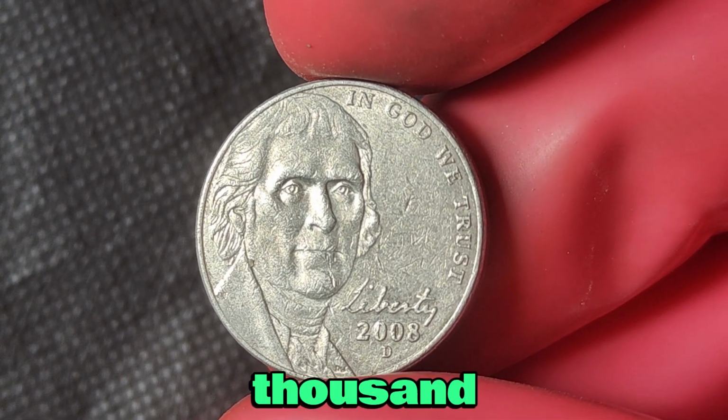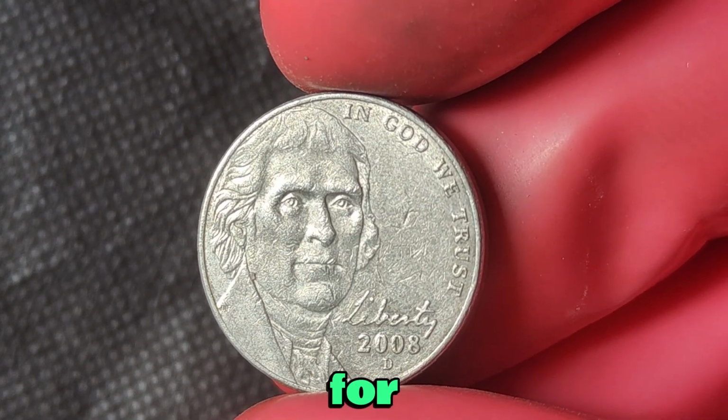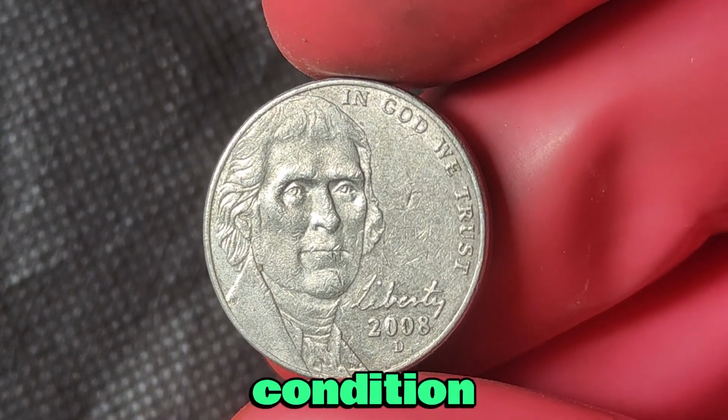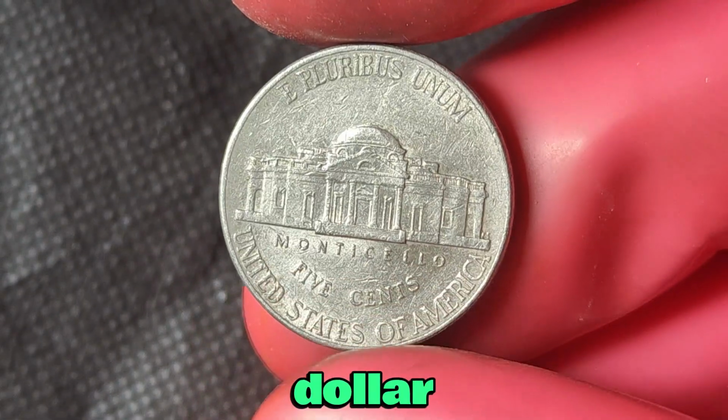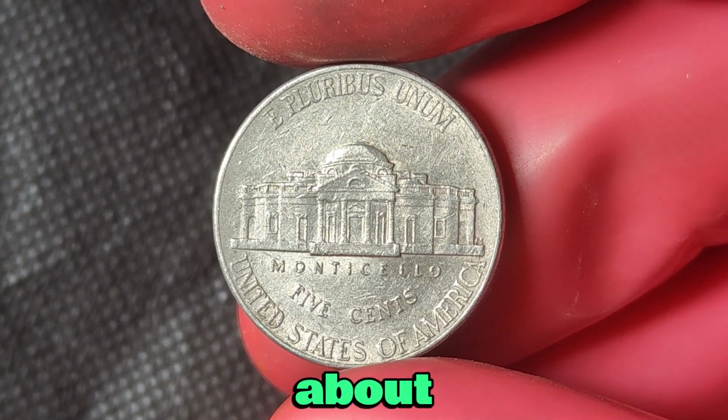Now get this: a 2008 D Jefferson nickel graded MS68 by PCGS sold for over $2,000, and another one in even better condition with unique toning was auctioned for over $5,000. But the real jackpot comes in when we're talking about full steps nickels.